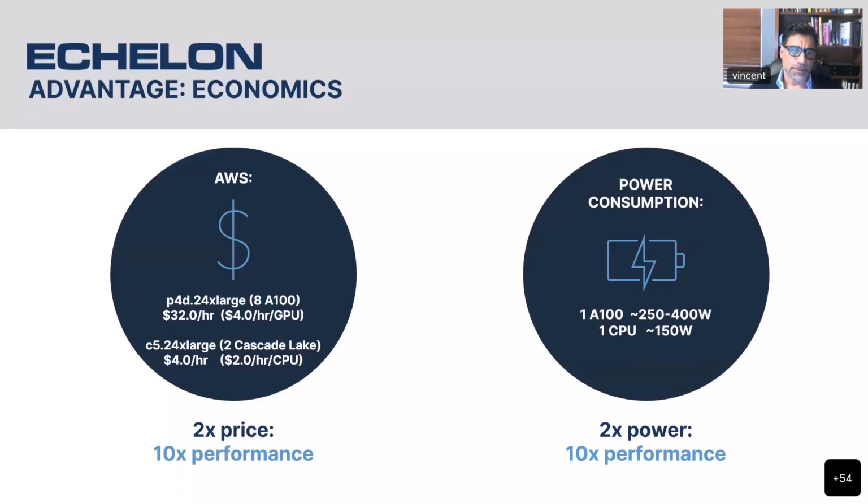And finally, there's economics. You can just go on AWS. What does it cost to get a leading edge GPU today? Well, it's about $4 an hour to get a GPU. It's about $2 an hour to get a state-of-the-art CPU. Twice the price, 10 times the performance. So it turns out to be about five times more cost effective. And it's the same story on power consumption, twice the power, 10 times the performance. So 5 times the overall efficiency.